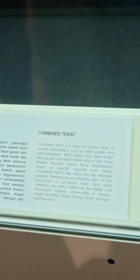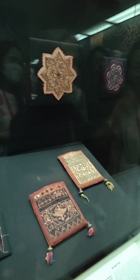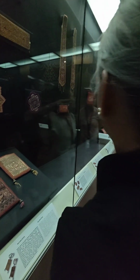So we start with embroidery. Like I said, there are different types of embroidery. Some of y'all might say that it's very Indian influence or Chinese influence. Very similar to all these, because we are on the crossroad of trading. So this is what you call couching. Couching means you put the gold thread and you have a red thread. You pin that, you sew the thread down. This is couching.